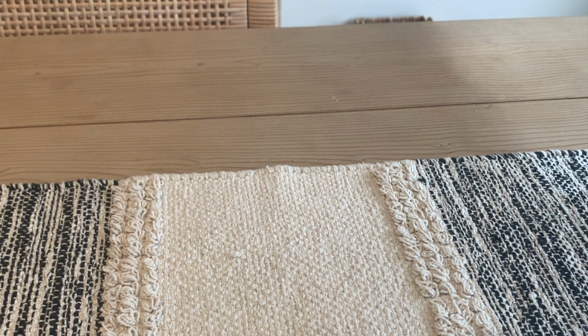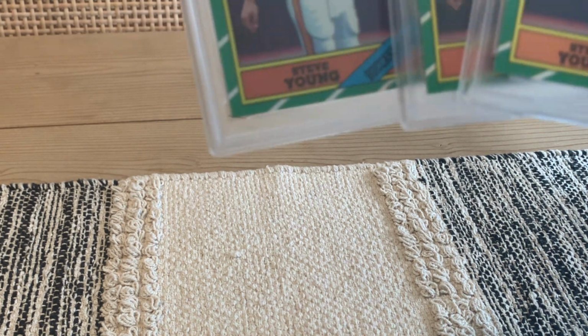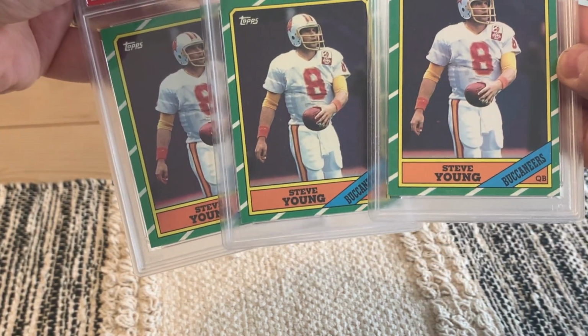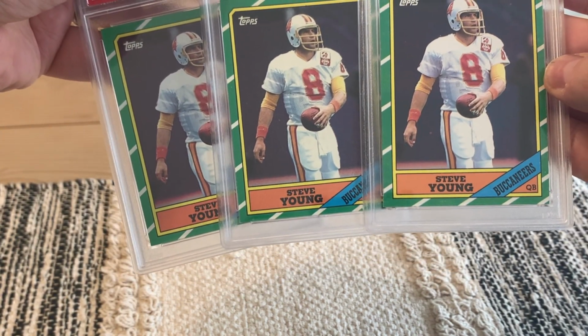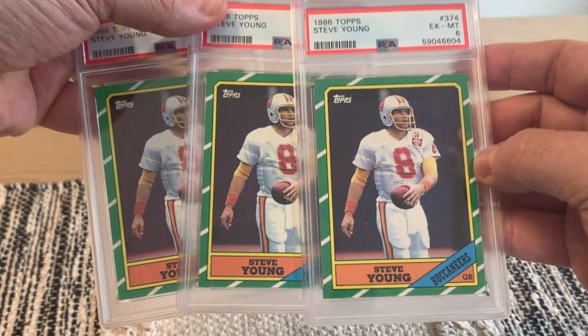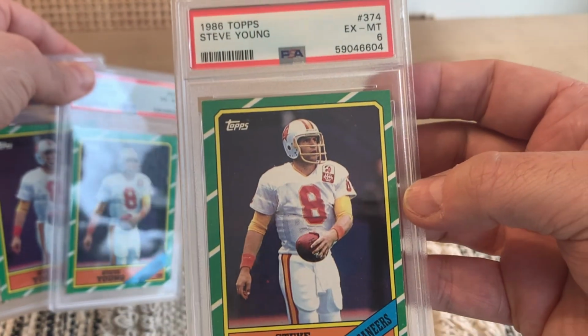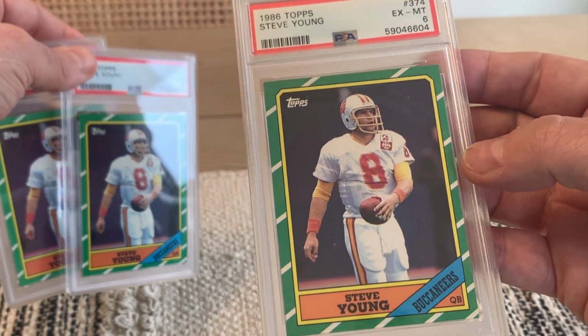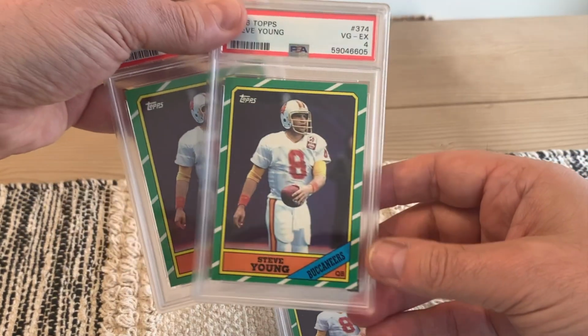And what do we got left? We got 4 cards left. I think they're 3 Steve Youngs and a Tony Gonzalez rookie, which I'm not sure how I got those. So here's Steve Young. All right, now this card in a 10 is worth like $35,000. No 10s here though. Here we got a 6, which, again, the way these things are cut and the edges wear, just really hard.